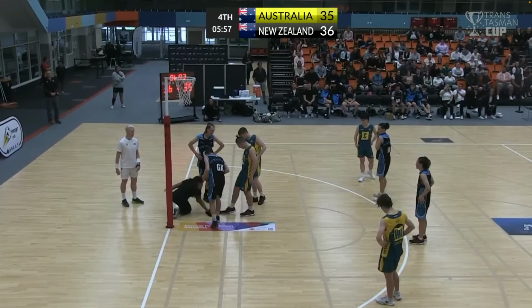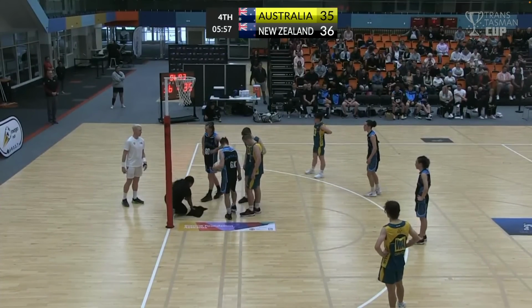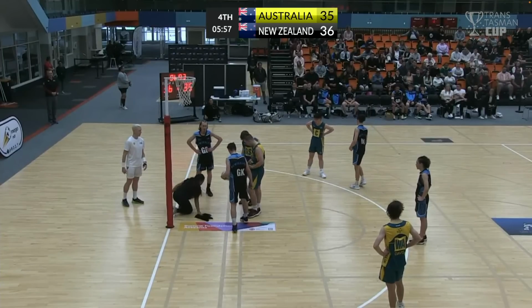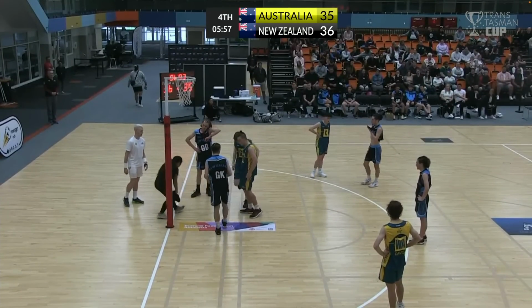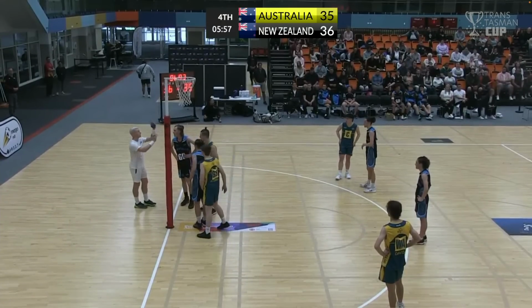The goal defender's looking at the umpire like he's waiting to be spoken to. I'd be walking away if I was him. I think he's trying to use his puppy dog eyes just quietly. Are they good puppy dog eyes? Not when I'm coaching. They may work on other people.